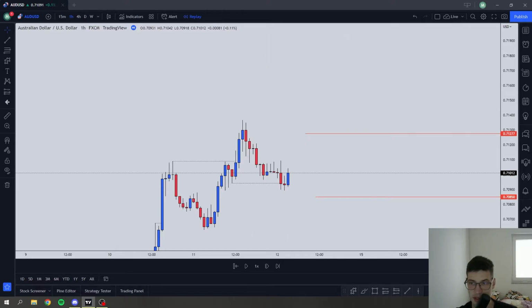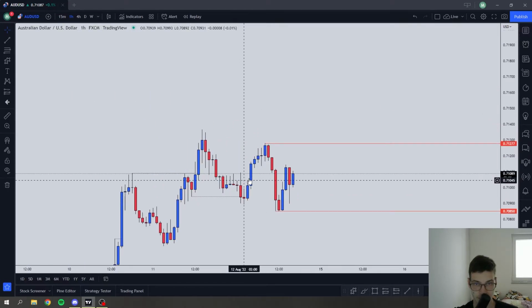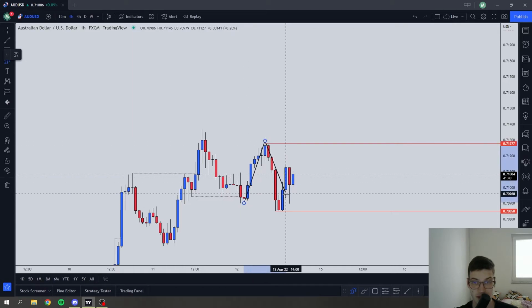Currently, what happened is we broke the high, got some momentum, but then created a V reversal. So we are now just stuck in a range.